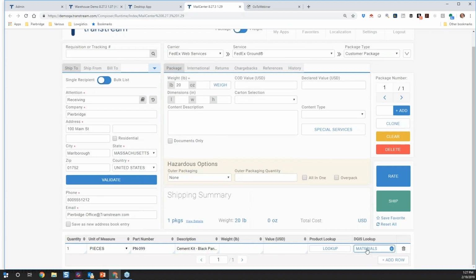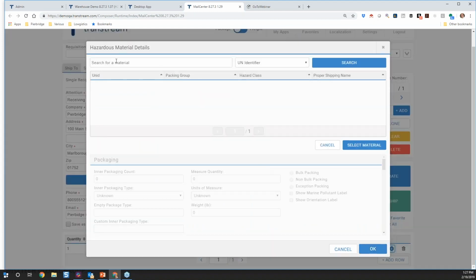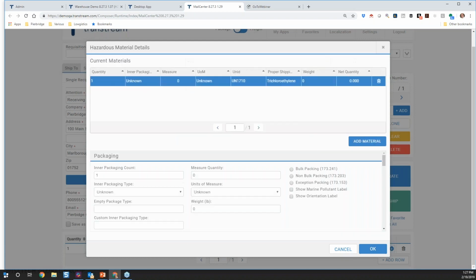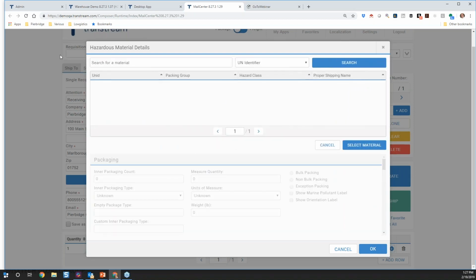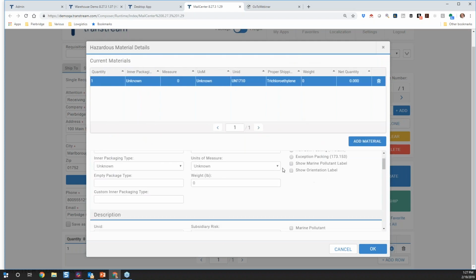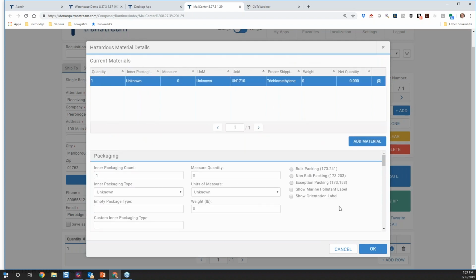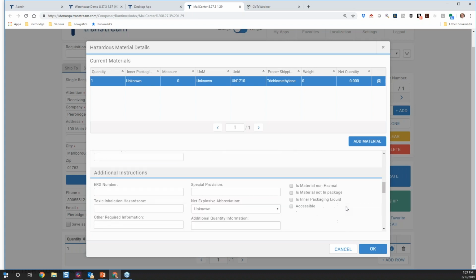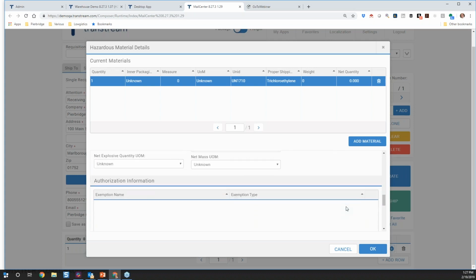So at this point, we're going to actually go out to DGIS. I can type in the UN number or part of it, in this case 1710. That identifies the item, and I can add that material. If I had additional items, I could do that there. And then down here is all of the detail that we're bringing back from DGIS. So this would be all the relevant information that's required in order to process the shipment.